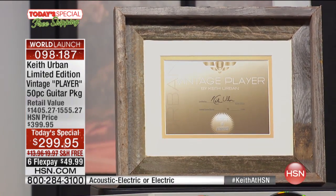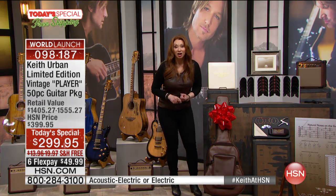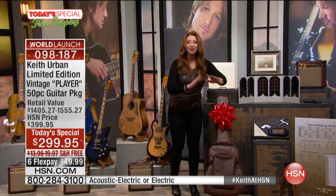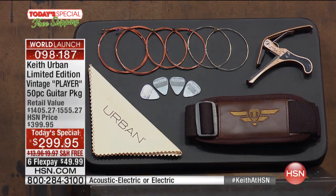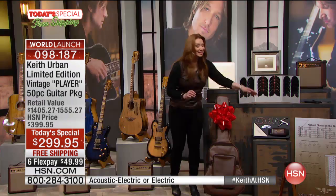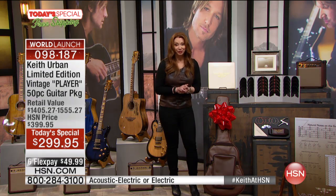And then also as your gift with your purchase, we take $100 off. We include over $100 worth of bonuses. You get the extra long strap. Everything here has the Keith Urban difference. Even the picks have been specially designed. Extra strings, the capo is free. And guess what else he's also including for free?